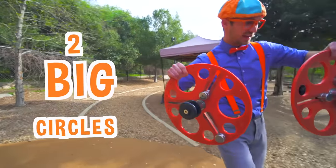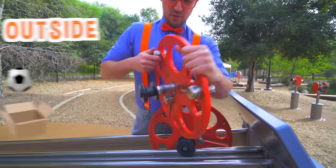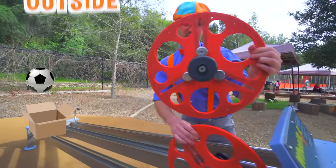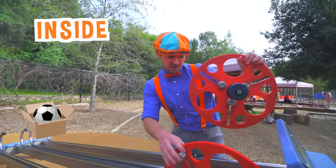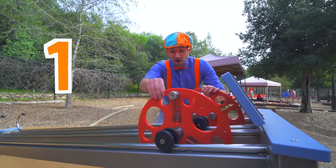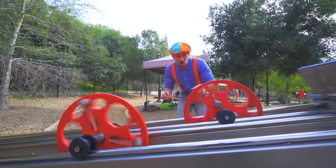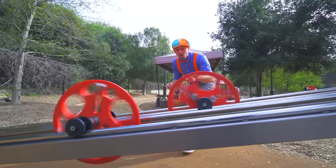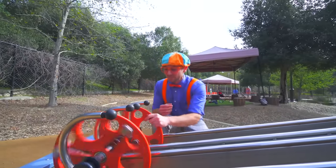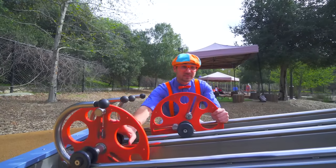Big circles, okay? And then there's some metal pieces. Let's put them on the outside, okay? And this one, they're on the inside. And let's check the speed of them. Ready? 3, 2, 1. Whoa! This one almost won. It would have won if I let go of them at the same time.